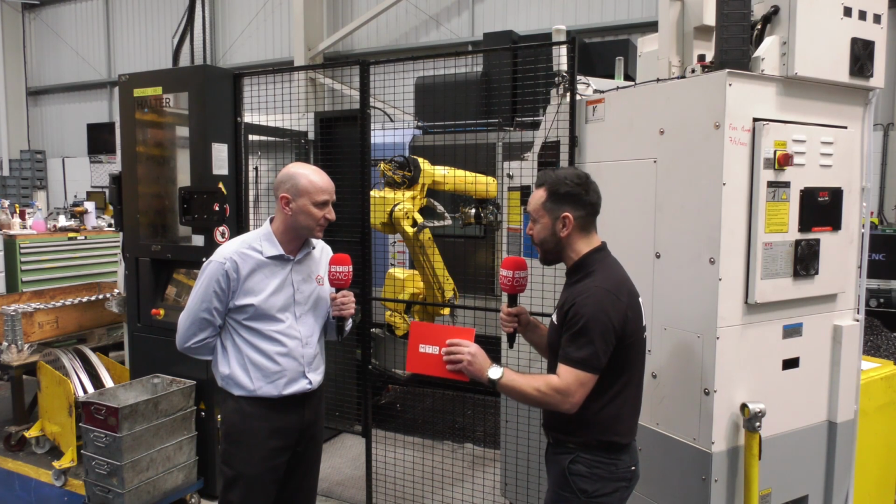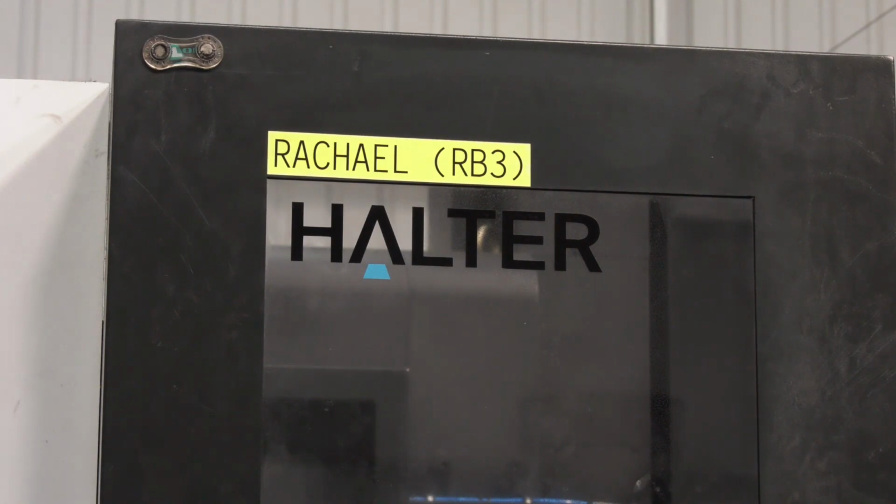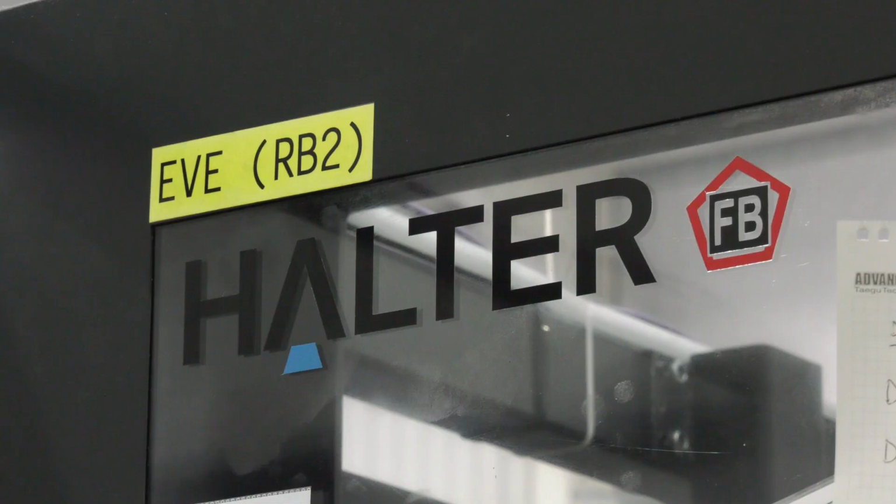My final question, Peter, why did you name that robot Rachel? They're all named after robots from fiction. And Rachel, we really struggled. After we got a few, Robbie the robot was nice and easy, but Rachel was from Blade Runner, and I don't think she knows she's a robot. So that was why we were just looking for other robot names.